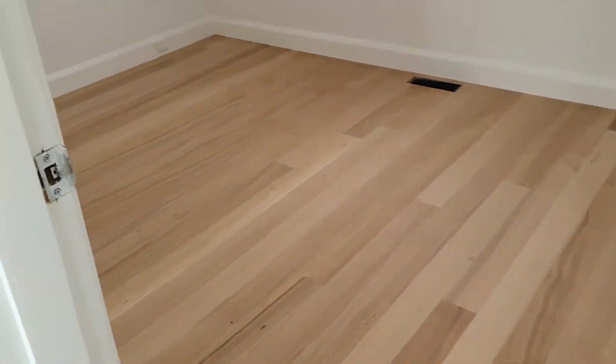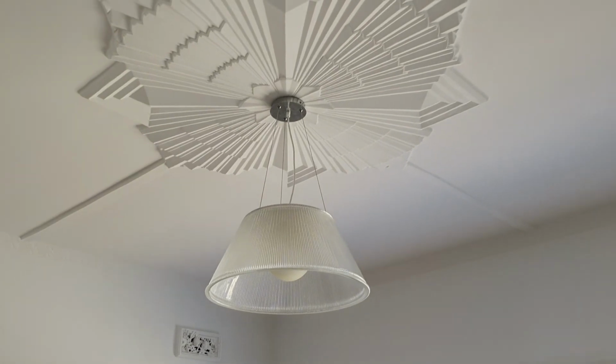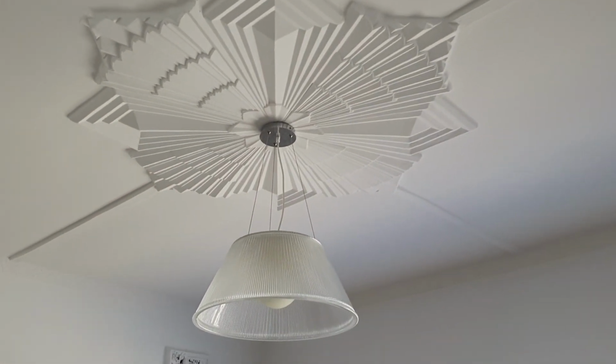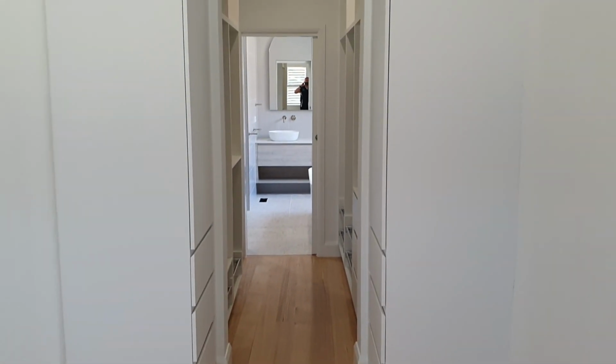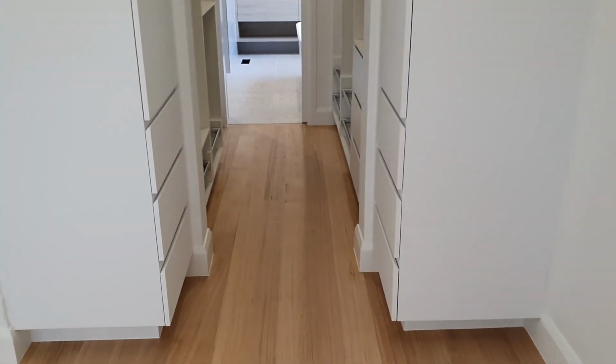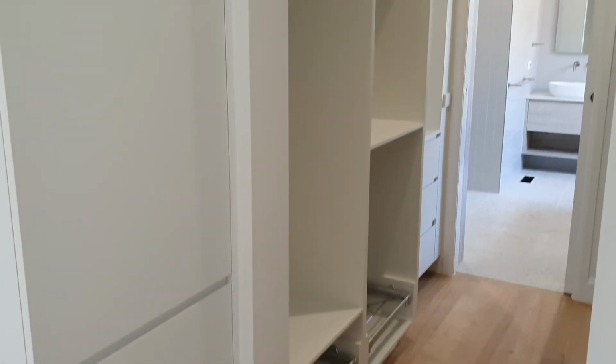So the master suite didn't change all that much. You know, it's all gorgeous lighting, and the plaster decal on the ceiling has remained in place, and then all of the textured walls. What's changed is we actually went through a wall here, and it's created now a walk-through robe. I know it's hard to see. I'll show you one bank this side first.